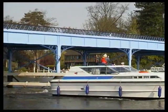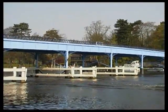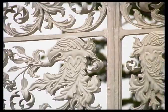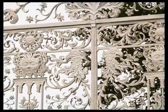Whether wrought iron or cast, functional or decorative, the aim in the repair of all historic ironwork is to retain as much of the original material as possible and stabilise its condition in accordance with sound conservation principles for the benefit of our successors.